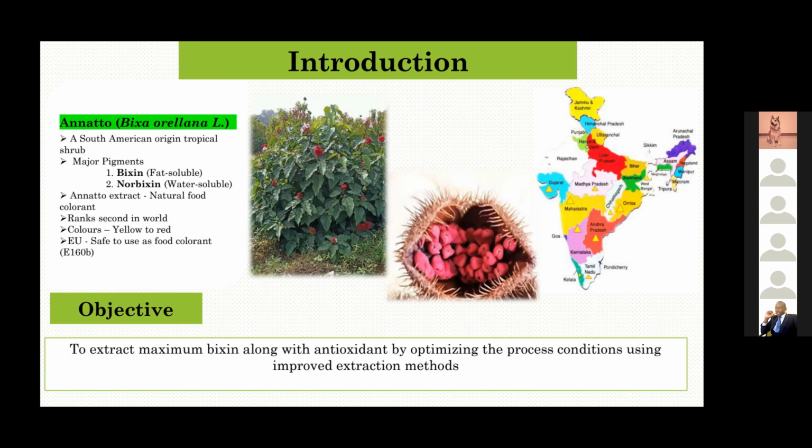In most countries like Peru, Kenya, and Brazil, they grow these seeds, and they usually immerse the seeds in oil to prepare it for culinary purposes. Other than that, they export the seeds as such. In India, it is grown as an agroforestry plant and also as an ornamental plant. The plant, as well as the fruit and the extract, commonly shares the name annatto.